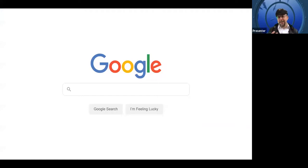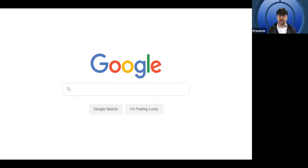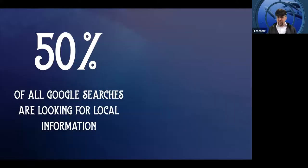So, is there any reason why you shouldn't see Google and the GMB as the homepage to your business? When people search for a service or product, Google does the best job it can to show the service or products nearest to them. For those of us that are in this world, we call that the searcher intent. The reason being, nearly 50% of all Google searches are looking for local information.